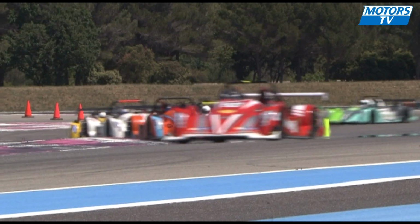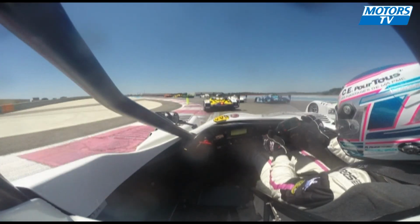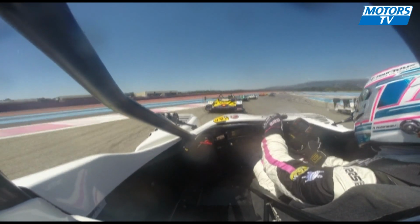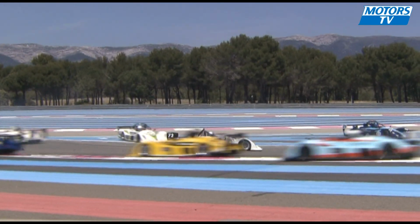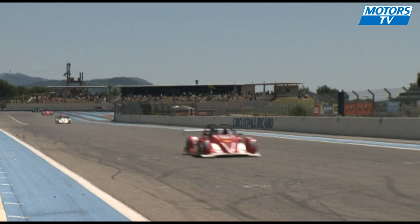Off the start, Houllier gets away best in front of Tessier, Kelly, Girardot, Boulin, Orhan and Sauvin. In F5, the field is tightly bunched. We are with Robineau. Look to the right, the pole sitter Cyril Denis is nudged by Patrick Selle. What a pity for the man from the start, as he's forced to abandon at the first corner.